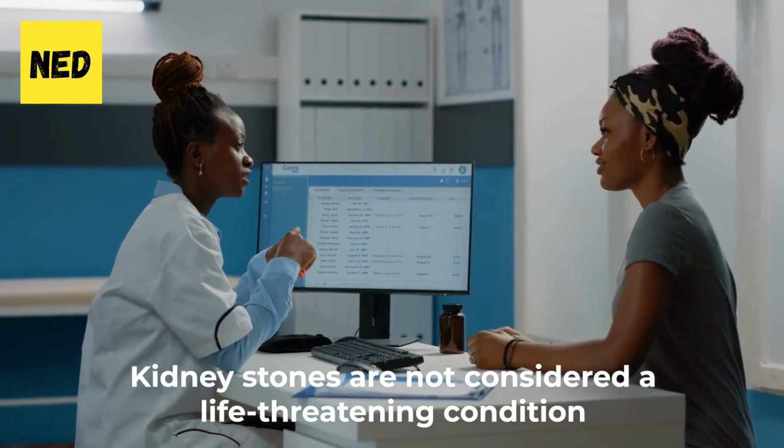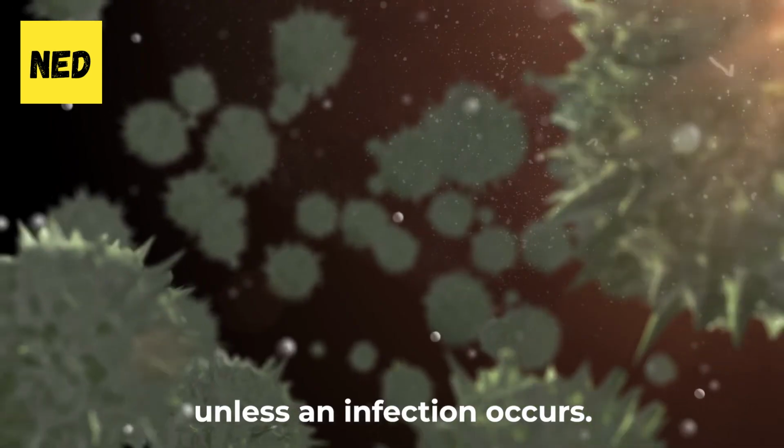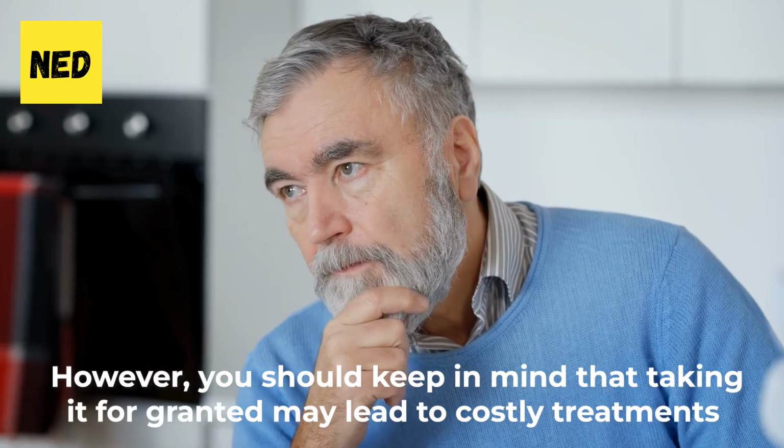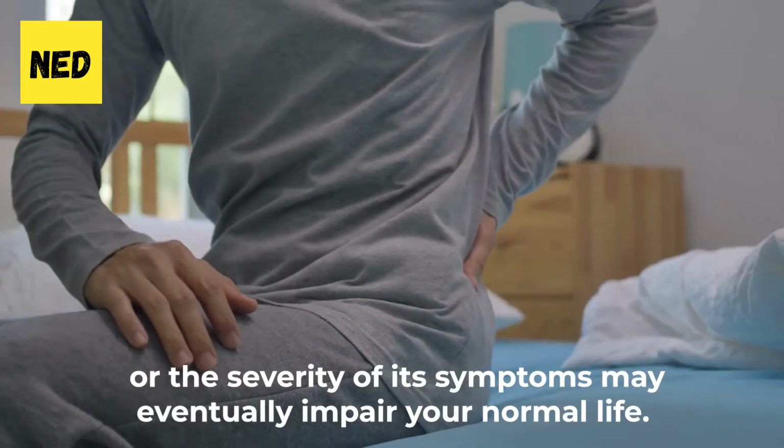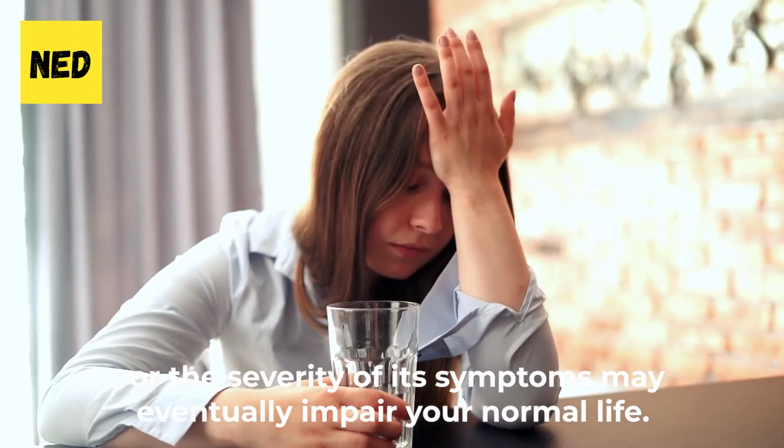Kidney stones are not considered a life-threatening condition unless an infection occurs. However, you should keep in mind that taking it for granted may lead to costly treatments, or the severity of its symptoms may eventually impair your normal life.